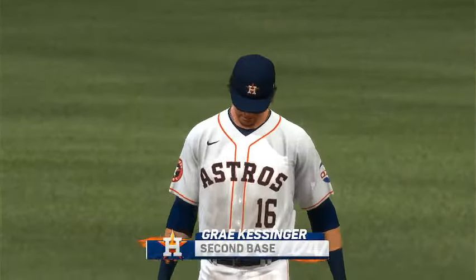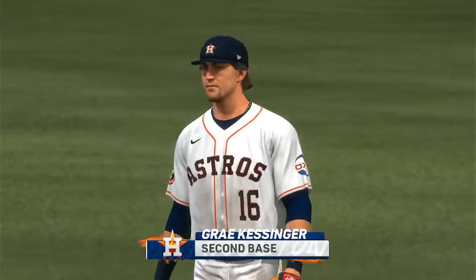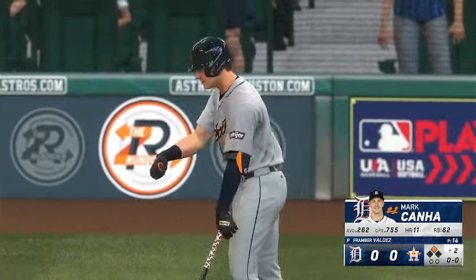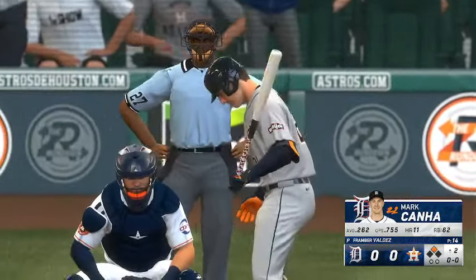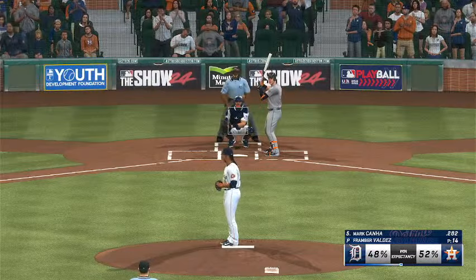So coming into the game now on defense, Greg Kessinger. He'll play second. Number 16. Door in position, no outs. Here's Mark Canha. Man at second, nobody out. Certainly one of the things in his head is trying to get the runner over.